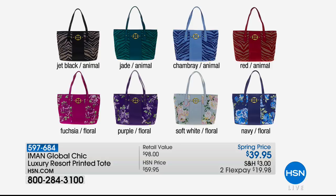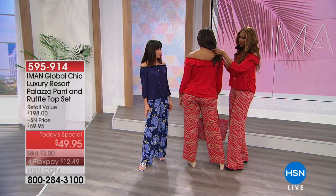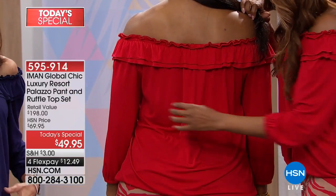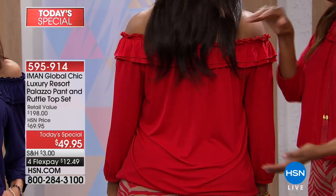Just to show you the back of this dress, this top. You see how it is? That's why I like the blue zone, because it doesn't cling on your body. And it just drapes perfectly, doesn't it? Perfectly. Gorgeous. Thank you.